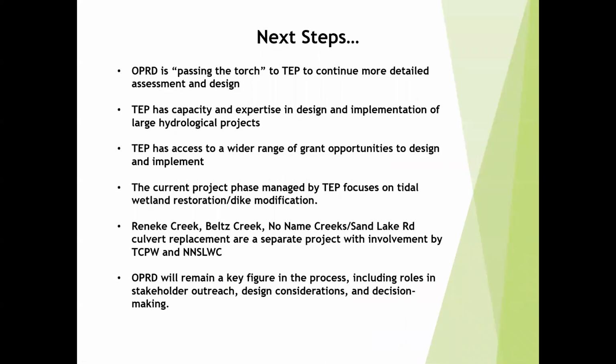So next steps for OPRD. OPRD is now passing the torch to TEP to continue to work through the design and potentially implementation phases if it comes to that. TEP has a lot of capacity and expertise in working on these large hydrological projects and a lot more capacity than OPRD does to shepherd this. TEP also has access to a wider range of grant opportunities that OPRD is not eligible to apply for.